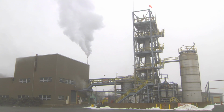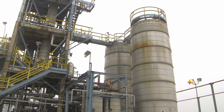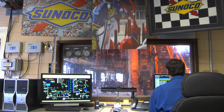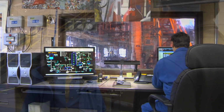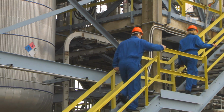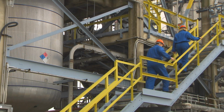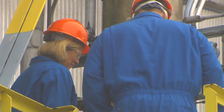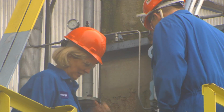That's where Sunoco blends more than 70,000 gallons of E15 racing fuel that NASCAR will use this year. The folks at Sunoco have been working on this special blend for more than 2 years. Our big challenge here for NASCAR was to get the fuel from here to tracks all over the United States and to make sure that as we transferred the fuel, that it's a closed system, that there's no chance of the fuel picking up any water, because that would cause an ethanol-based fuel to separate at a certain level.